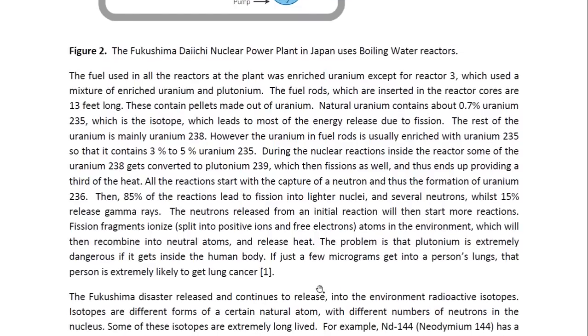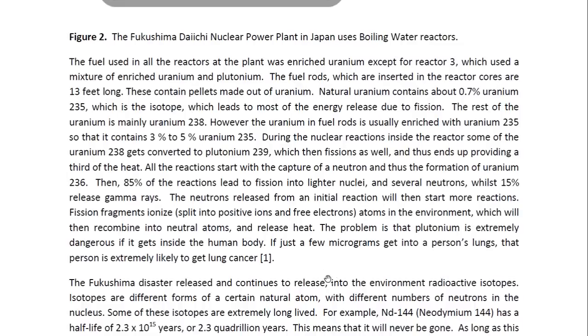Now, the problem is that plutonium is extremely dangerous because only tiny amounts, if it gets inside a human body, for example, if it gets into a person's lungs, that person is extremely likely to get lung cancer.